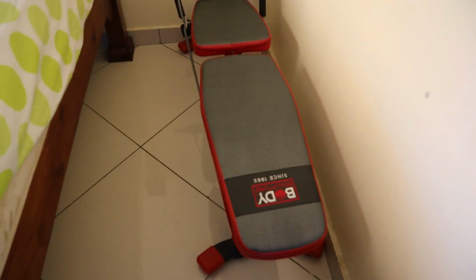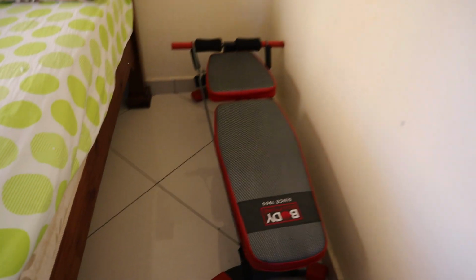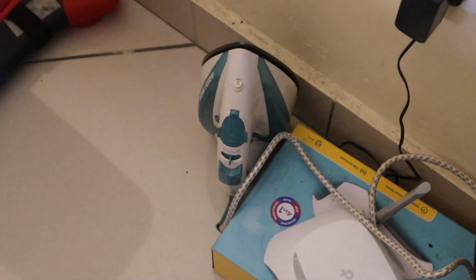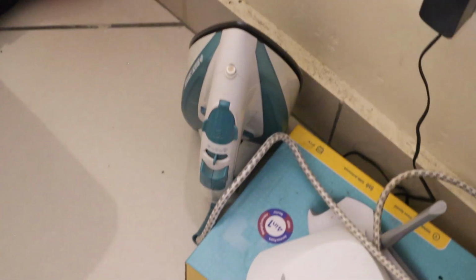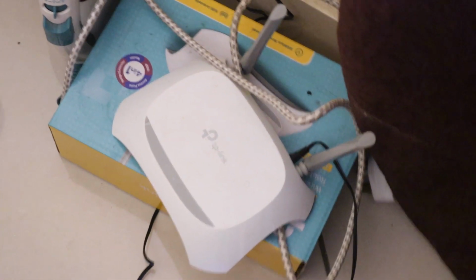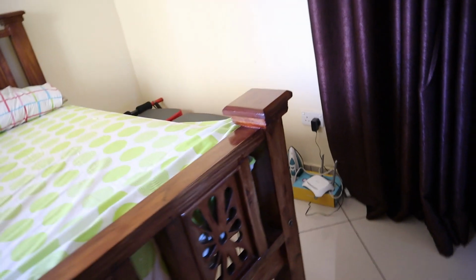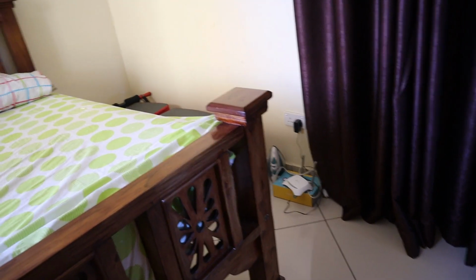So from there, we have this kanini here for working out, although we didn't actually use it. There's ironing whatever here. There's another kawaife here. So that's it. We actually didn't use that because lights went off.